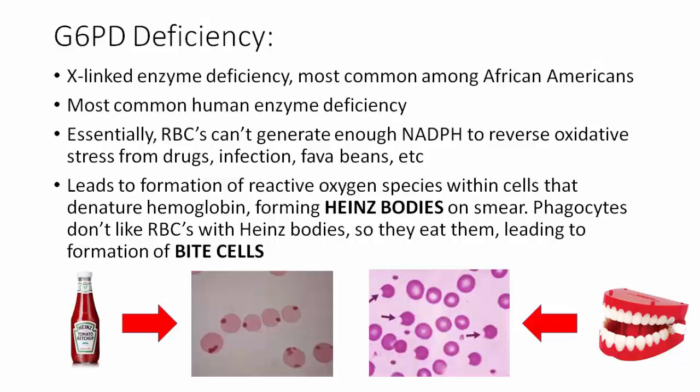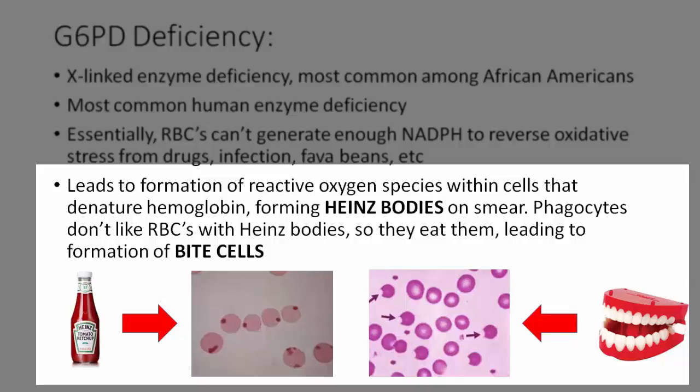Essentially, if someone can't generate enough NADPH, and in that sense recharge your glutathione reductase, you accumulate signs of oxidative damage within your red blood cells themselves. So what does this do to our red blood cells? Once you generate these free oxygen radicals, they actually change the structure of hemoglobin and slowly denature it within the cells. Now when this hemoglobin changes shape and structure, it comes together and forms what we call Heinz bodies. If you look at the picture on the left, those dots within our red blood cells are the Heinz bodies on peripheral smear.